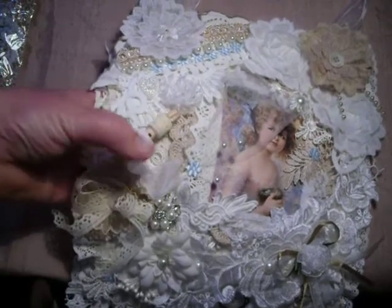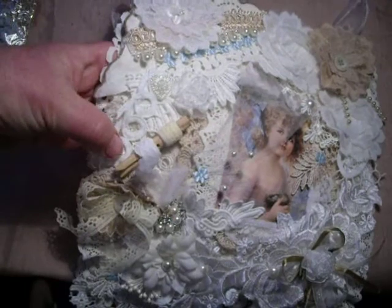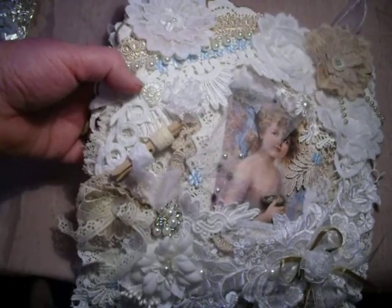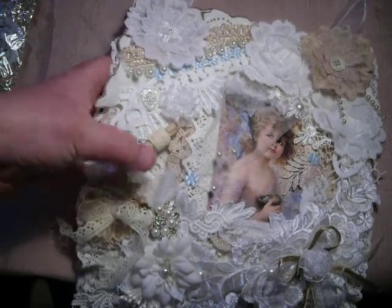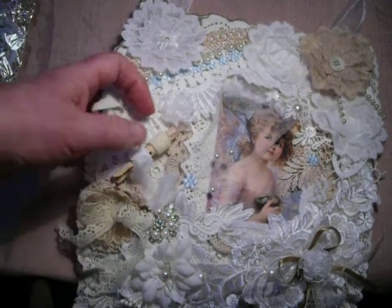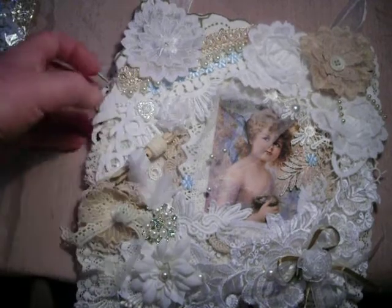There's so many layers I really can't get to them. Sorry. That's off a placemat there, been cut off. There's a resin pearlised heart. There's an organza flower there. This is a small wooden peg, the old wooden type pegs, and I wrapped a couple of laces around them, cream and a white lace, and popped it in there.